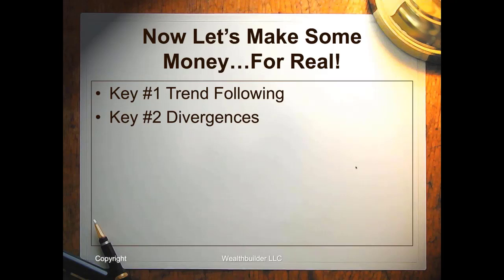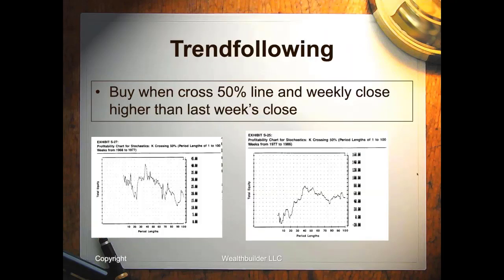And then I'm going to give you key number 2, divergences. And this is my favorite way of using stochastics. There's not a better way as far as I can see.